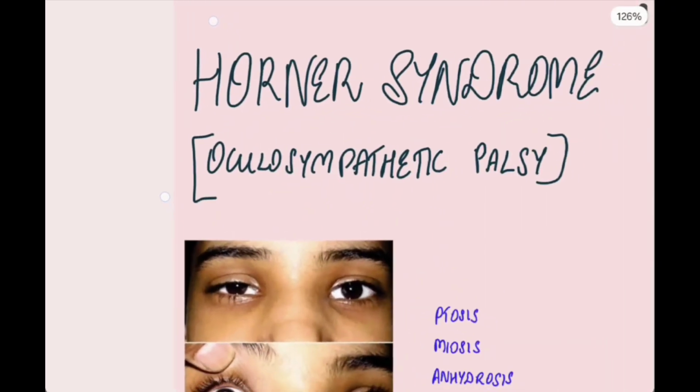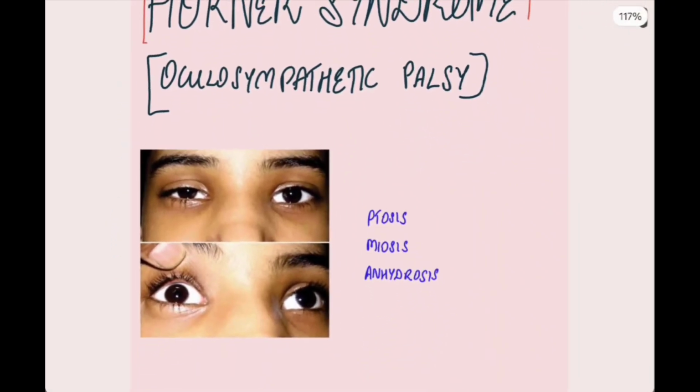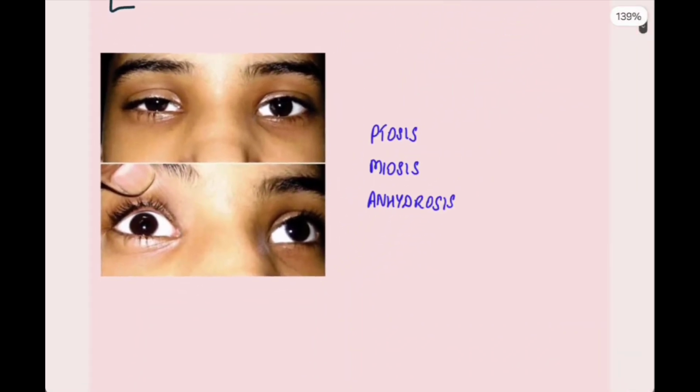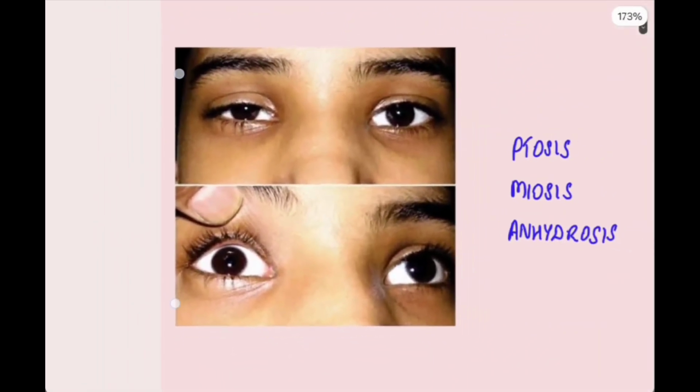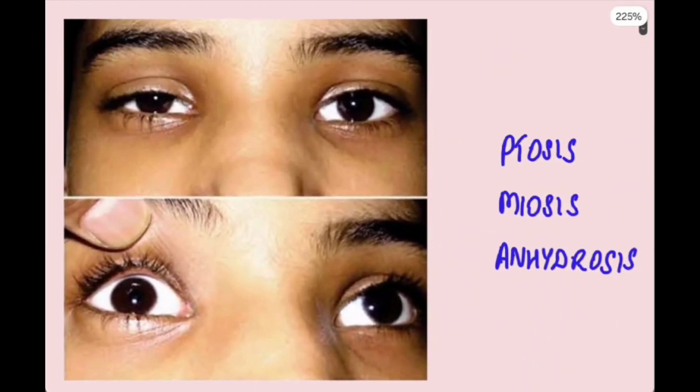Horner's syndrome, or the oculosympathetic palsy, occurs when sympathetic innervation to the eye is interrupted. The dilator muscle of the iris is weakened, allowing the pupil to become smaller. A combination of ptosis, miosis and anhidrosis is called Horner's syndrome.